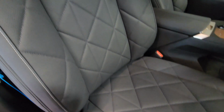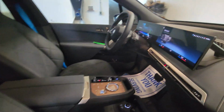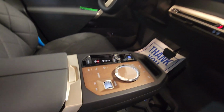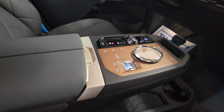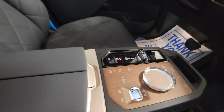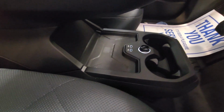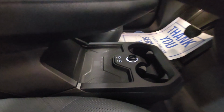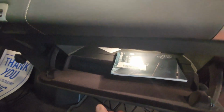I love the seats in here, so comfortable, the stitching, everything, even the feel of it, so nice. We have the large curved display for iDrive 8. We have the walnut trim center console with the glass controls, which looks really good, of course. We're starting to see more and more of this. At the bottom, we've got the wireless charger, two USB Type-C charging ports, a 12-volt plug, cup holders, and down here, a hidden button to release the glove box very slowly. So there's a little bit of space in there.